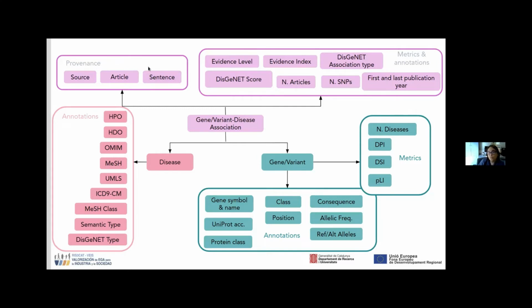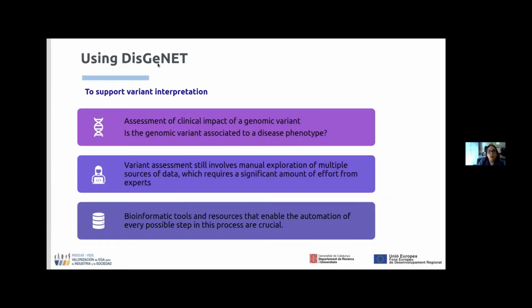Finally, for each gene-disease association, we also keep the provenance of the original statement, so you can always trace back the information to the original source, either a publication or even the original database from where it was extracted. So how can we use DisGeNET, or what type of use cases can you have?